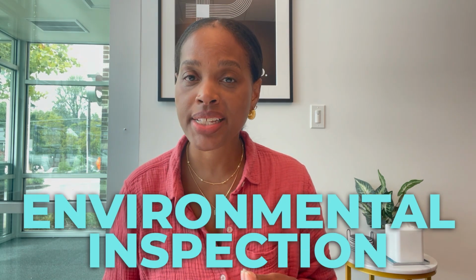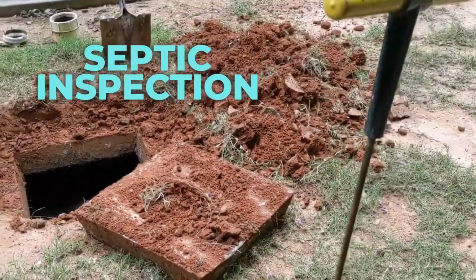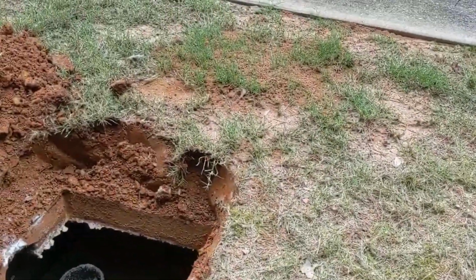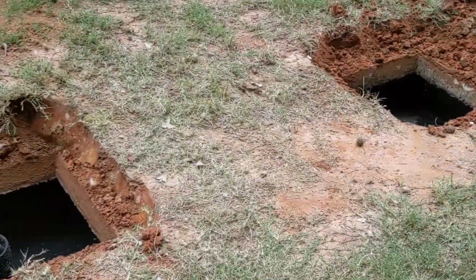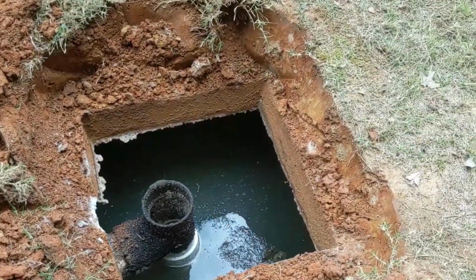The next inspections that I want to talk about are environmental inspections, which tend to be really important for rural properties, particularly well and septic inspections. If you're purchasing something that is in a metro area, in a town or a city, you typically aren't going to have to worry about well inspections and septic inspections because you are going to be on city water and city sewer. So all of that is tied into the city system.